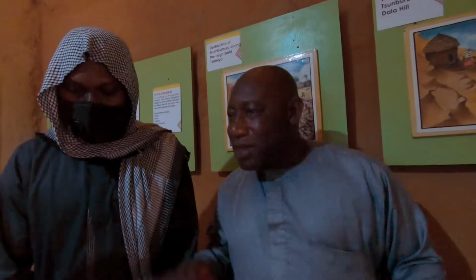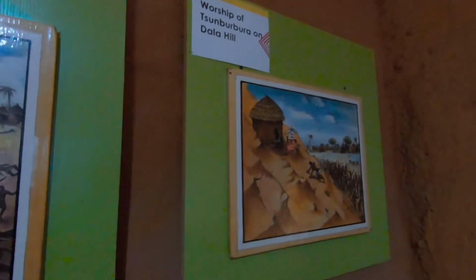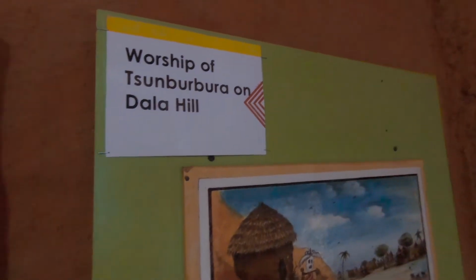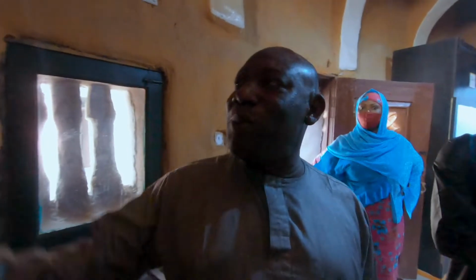See the history of Kano, see the Dala Hill. See how the people were traditional worshippers. In olden days, no Muslims, no Christianity. See the name of the shrine, Sambribra. This man is like the chief priest of the shrine. The name of this man is Barbushi. Every year Barbushi climbed the hill, collected the message from the shrine, came down and told the people of Kano.